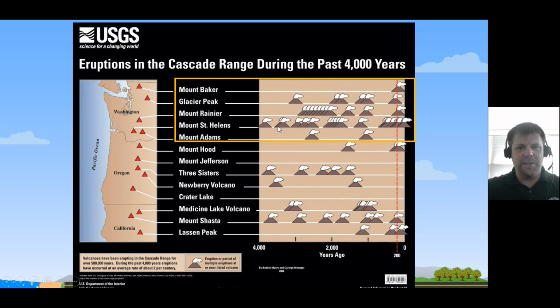But looking at this clearly, you can see in the last 4,000 years, Mount St. Helens has erupted the most. But Rainier is not too far behind. I mean, Glacier Peak's had a number of eruptions as well, and Mount Baker has had a period of activity, even though it didn't have an eruption.